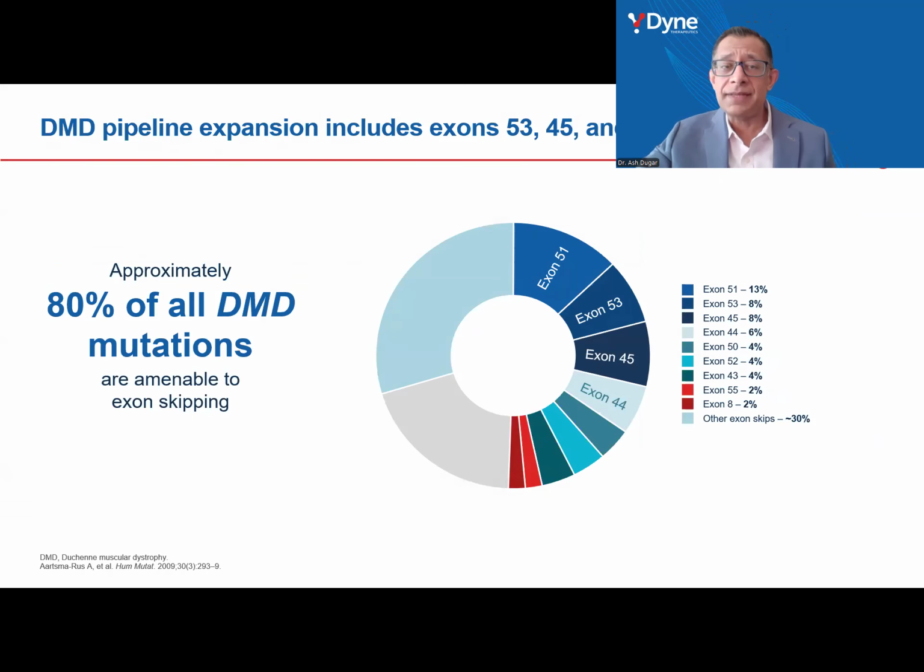Now, this data set from DELIVER illustrates the promise of the FORCE platform in developing next-generation exon-skipping therapies and supports the DMD pipeline expansion that we are planning. So we believe there's an opportunity to leverage our platform to address additional mutations. Preclinical programs targeting additional exons include 53, 45, and 44, and these programs are moving forward. Next slide, please.